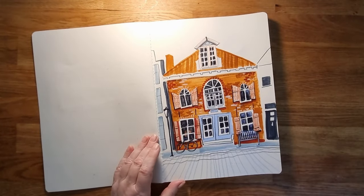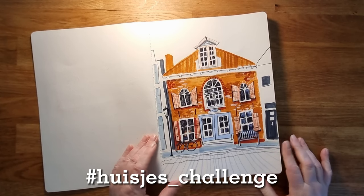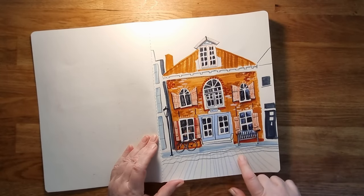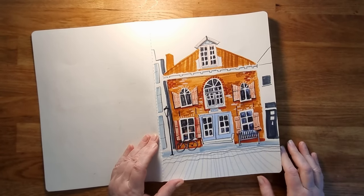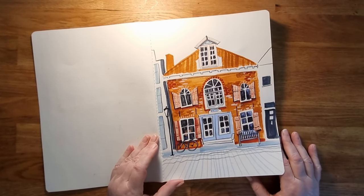Then this was an Instagram challenge, and I haven't written down what the challenge name was, so I'll look that up and put that on this picture. It was fun doing all these windows with the shutters. And again, the dark indigo luminance pencil. Dark indigo, I think that's the Pitt jewel marker. And light blue, I think Caran.